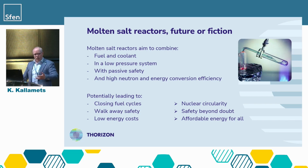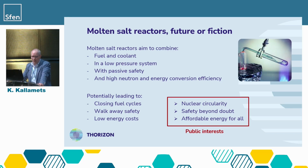If you translate that to a more general term, you could say that a molten salt reactor could lead to nuclear circularity. I mean, very efficient use of resources and minimization of waste. Safety beyond doubt, and affordable energy for all. And these 3 items we think are key, because this is where the public interests are. And if you do not meet them, nuclear has a weak future, we think.